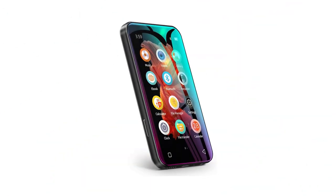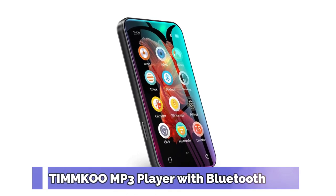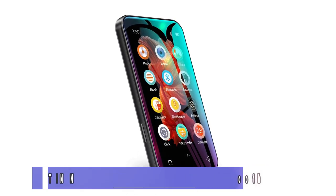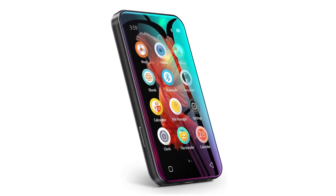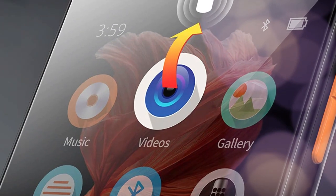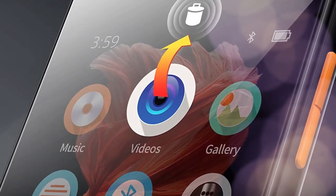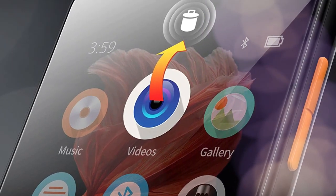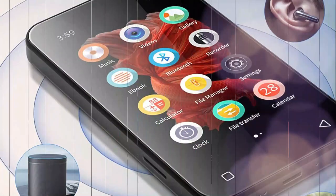At number 2, TIMMKOO MP3 Player. If you are looking for an MP3 player that will be very useful during workouts, then TIMMKOO MP3 Player is the best to consider. This MP3 player uses a Bluetooth 4.2 wireless connection to connect to your headset, home speaker, and car stereo. It also uses HD touchscreen technology to provide you with an excellent viewing experience, and it is very comfortable in your hand.